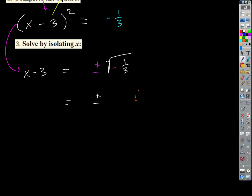Times the square root of 1/3. So we can break that into the square root of 1 over the square root of 3. So what's the square root of 1? Which is 1, and I get a square root of 3 on the bottom, right? Okay, so that's a little bit of a problem. We can't have a stranded radical on the bottom, right? So let's make a note about that.